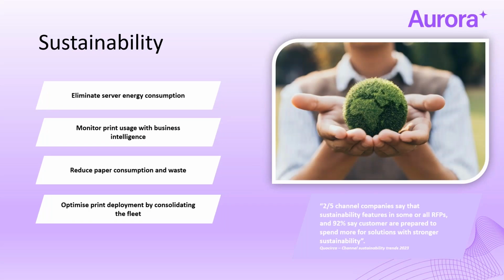So one of the things that's incredibly high on most businesses' agenda now is sustainability. So we can talk a little bit about how this solution can help achieve your sustainability goals as a business. The first one is to eliminate print server consumption by moving to a cloud-based solution. We say goodbye to on-prem servers. This slashes our energy usage and costs, not to mention reducing our carbon footprint. It's a big win for sustainability in your business.